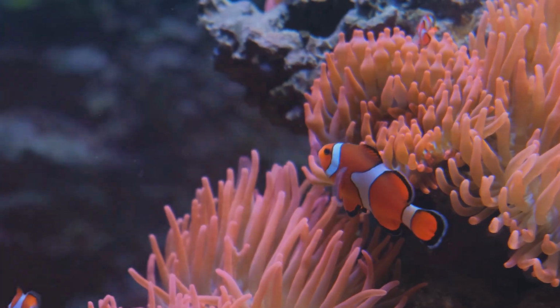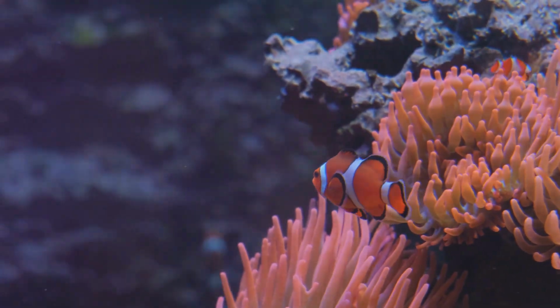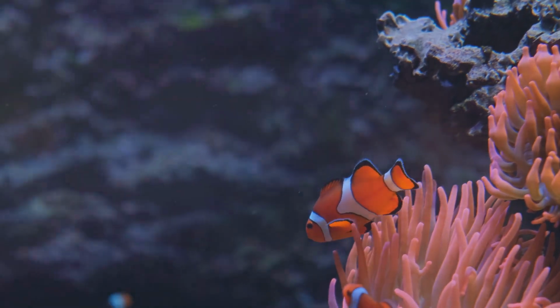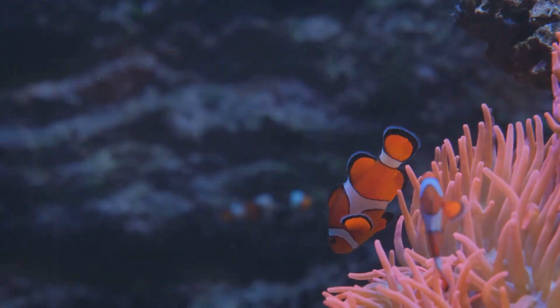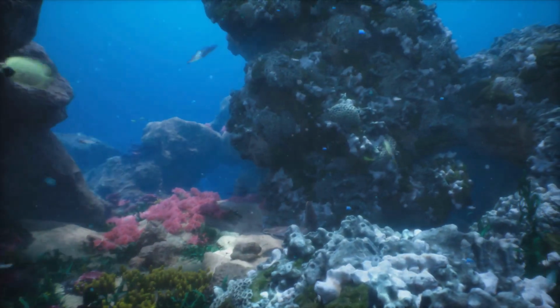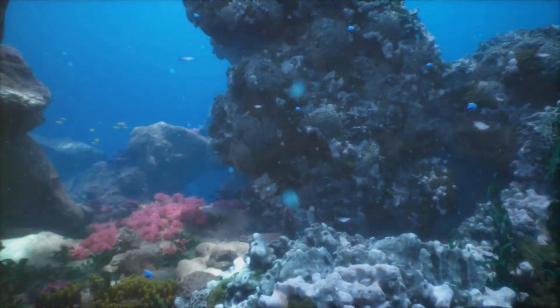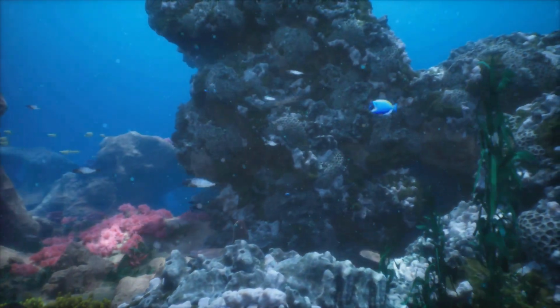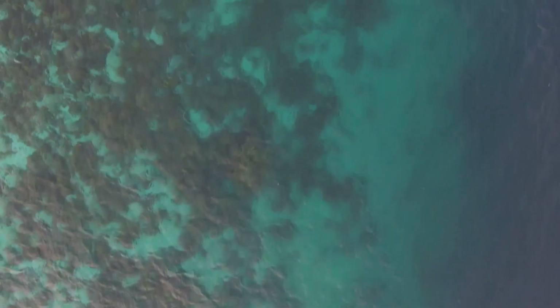Nestled in warm, shallow waters, largely in the band between the tropics of Cancer and Capricorn, these coral reefs are architectural marvels built by tiny organisms known as coral polyps. Over thousands of years, these polyps laboriously construct large colonies that eventually form the intricate structures we know as coral reefs. But it's not just their grandeur that's captivating.